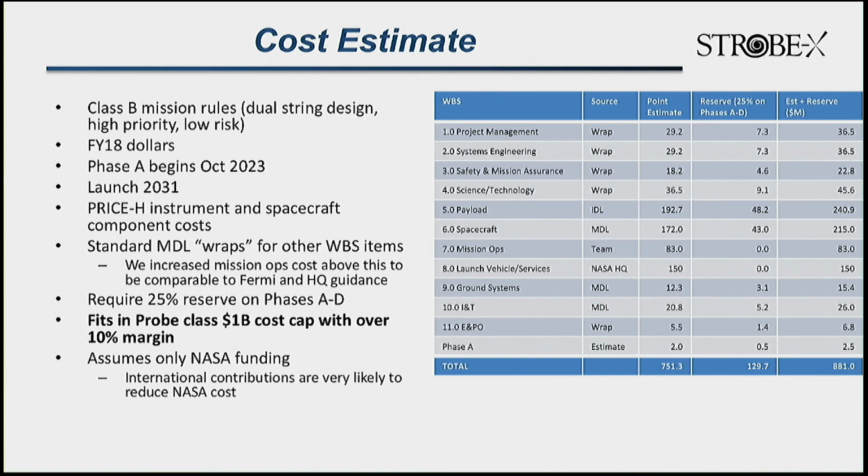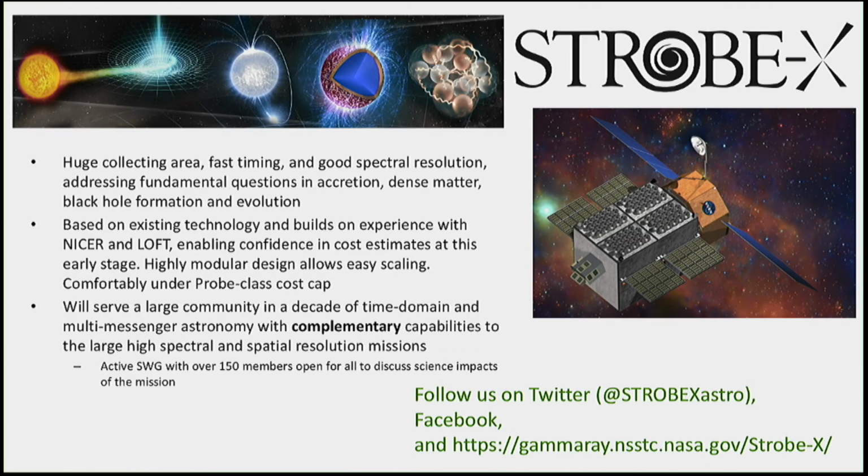So I think we would expect, in fact, to be considerably less than that. So STROBE-X has huge collecting area, fast timing, good spectral resolution, and it will address a range of fundamental questions in accretion, dense matter, black hole formation, evolution, and a lot more. It's based on existing technologies and high TRL designs that we have.